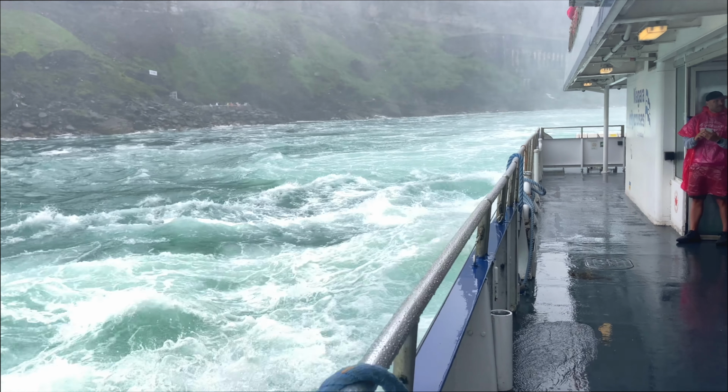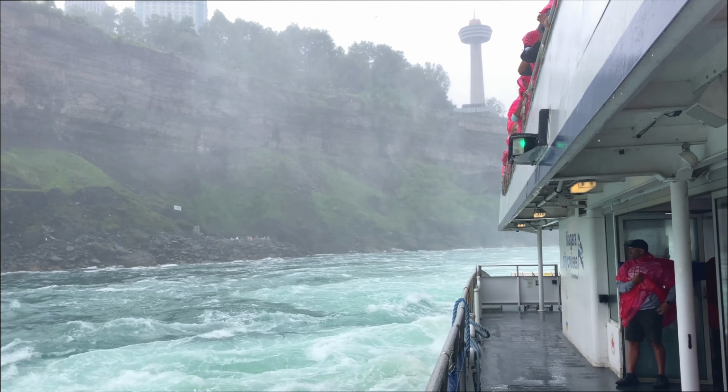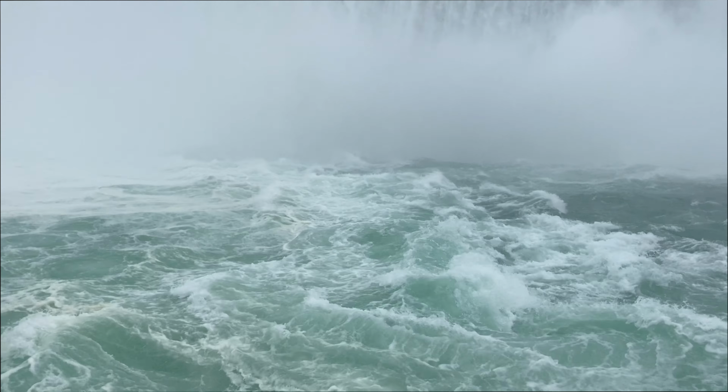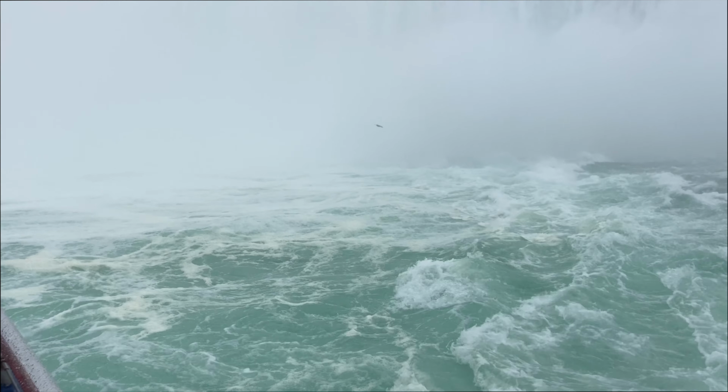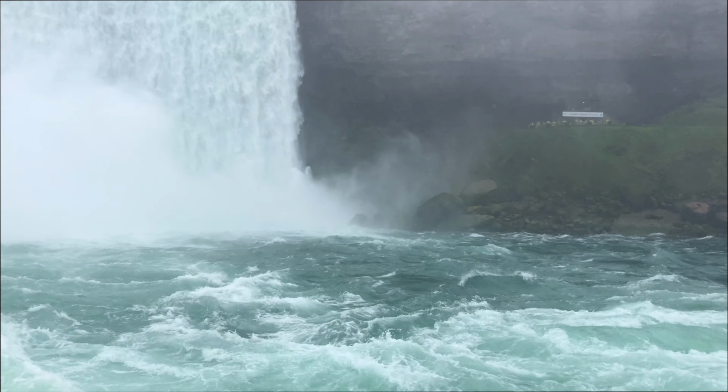Obviously, I hope my camera survives. And if you get seasick, you might not like this. You definitely feel the boat and the rapids underneath, as I'm amazed. You feel that. It doesn't actually taste or smell that bad compared to when we were at Journey Behind the Falls.